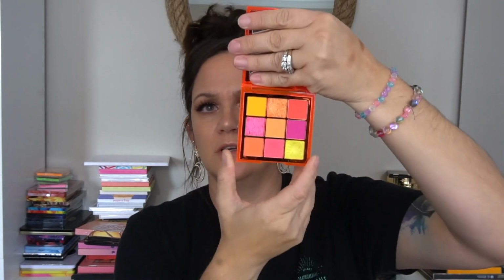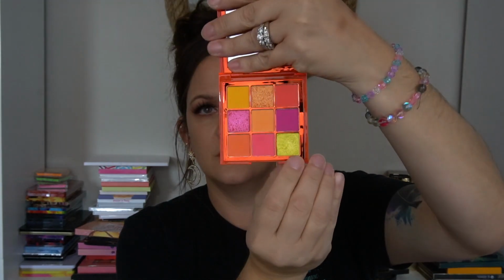Ooh, this feels good. And then I got the Neon Huda. Look, this is so dusty. Huda Beauty. Which one is this? Is this the Neon Orange? I do like this color here. Does it look like I've picked this up?